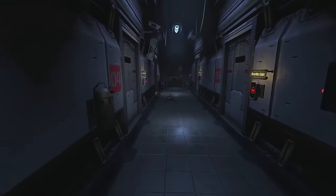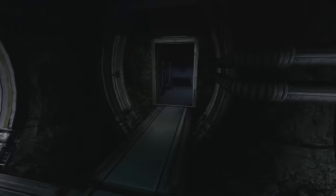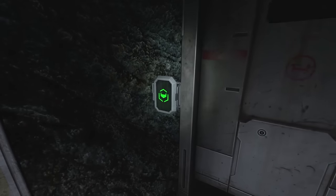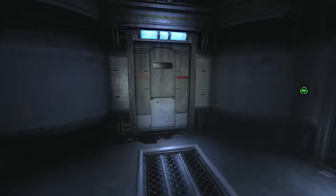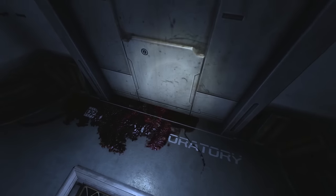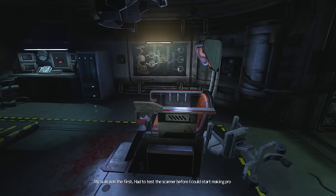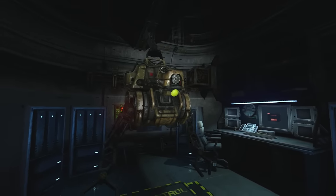So where in the heck am I supposed to go? Locked, nothing. This way? Oh, I never went up here. One of those neurograph scan chairs. This is where I did my scan. And all the others, I suppose. You don't remember? My scan was the first. Had to test the scanner before I could start making promises. Deactivated, thankfully.